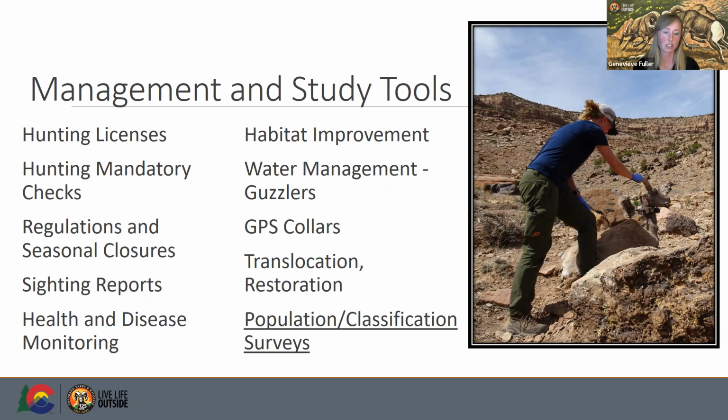And then we use our translocation and restoration to expand some of these populations, especially if one population of sheep is doing really well, we might attempt to help them expand their range. And then how we're generally keeping track of these guys is through our population classification surveys.